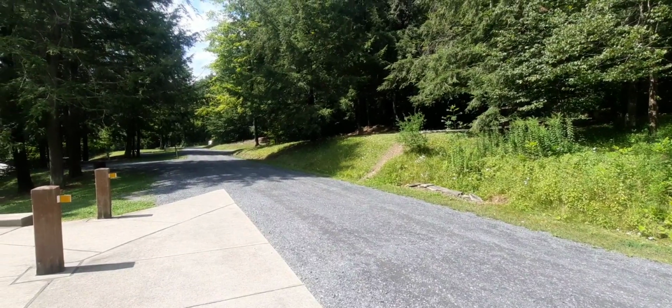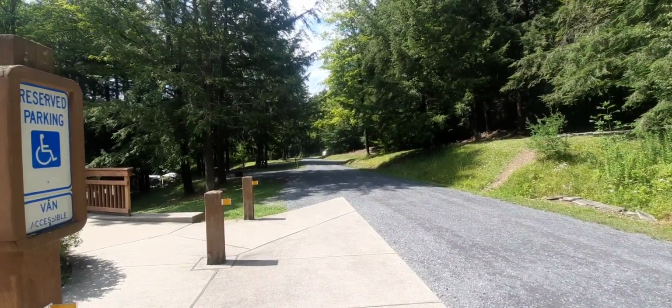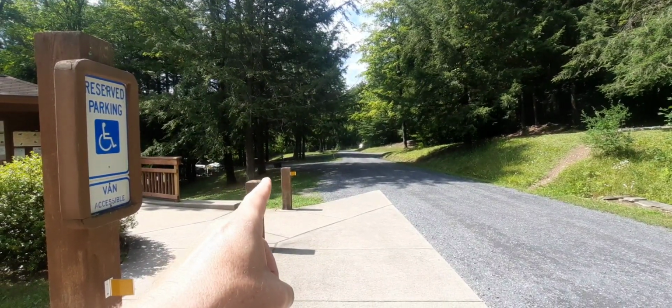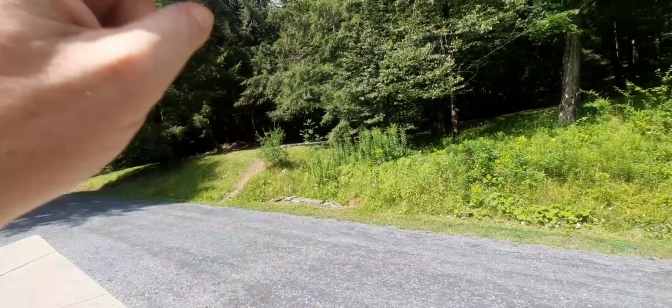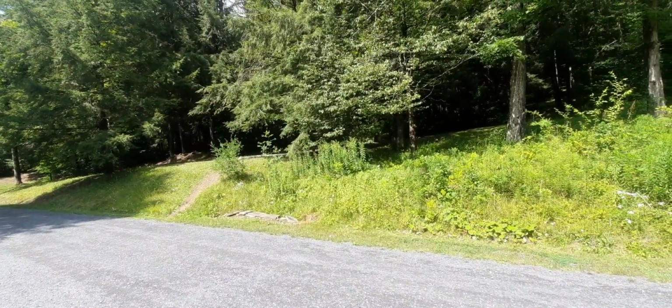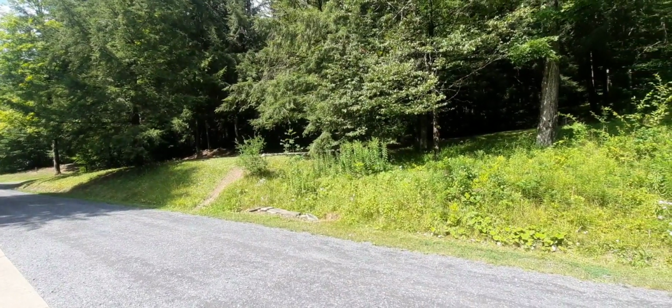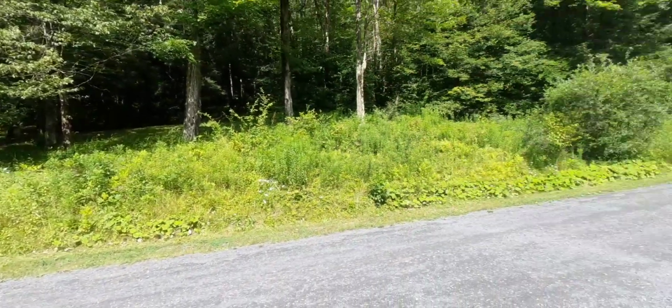This is the upper loop here of the lower campground. There's a couple of nice sites there. Big ones, pull-ins. On the opposite side, there's a couple walk-ins, and then site 26 here is a nice big pull-in site. I'm impressed by these sites down here. There doesn't seem to be a really negative spot to any of them.